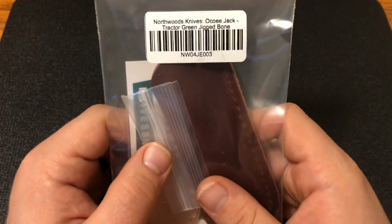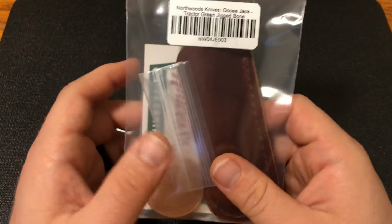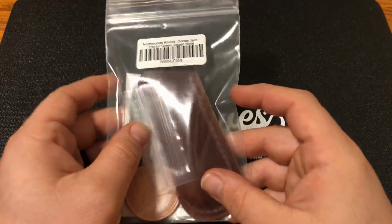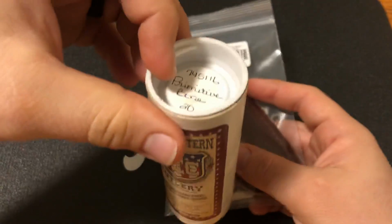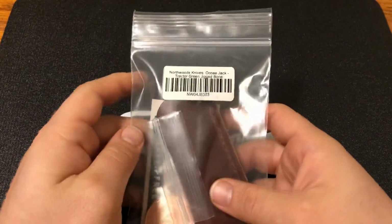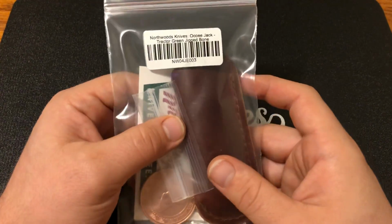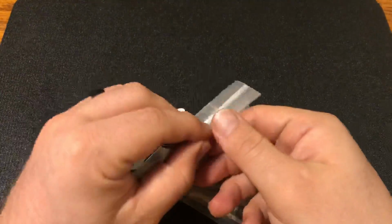But this is definitely the Ocoee Jack, and they send these knives a little differently. They ship or package them a little differently than Gradation Cutlery knives. You can see it doesn't come in a tube like a Gradation Cutlery knife would, like something like this, but rather in a bag. And I'm not sure what the reason for that is. They are able to ship them in an envelope rather than a box, but they also ship them with a pocket slip, as you can see.